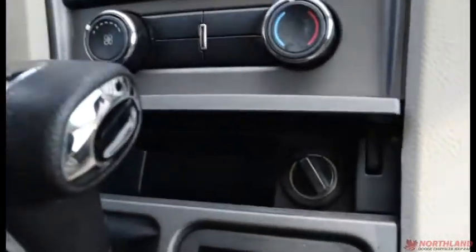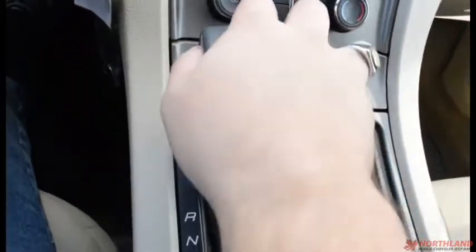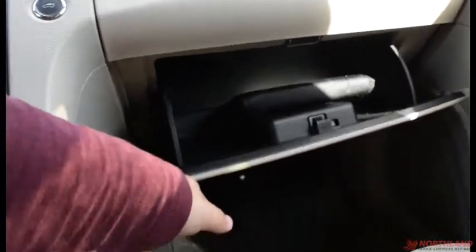Press this little guy, and you got some storage just in there as well. A little bit of storage in here. You got your gear shift right here, just like that. Then you got some cup holders and an armrest that you can lift up. You got lots of room in there as well. You got your aux cord plug-in and all that right there. You can move that guy if you did want. Then over here we do have our locking glove box with our owner's manual inside of it.